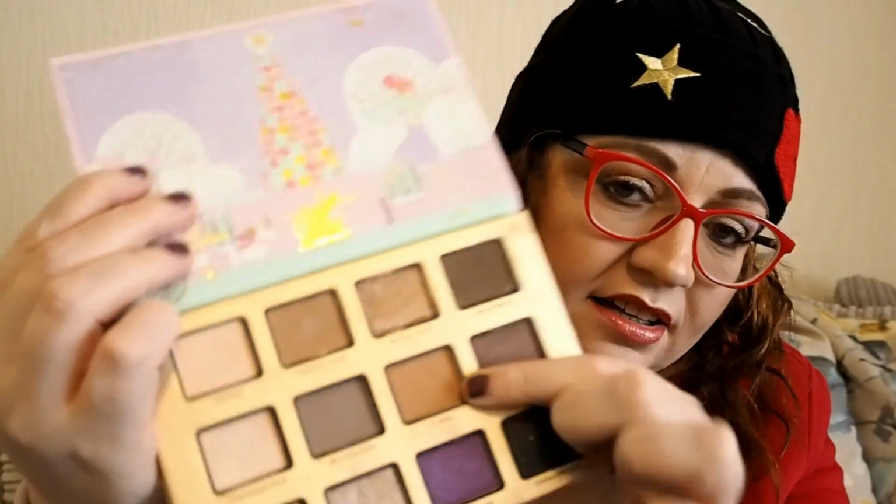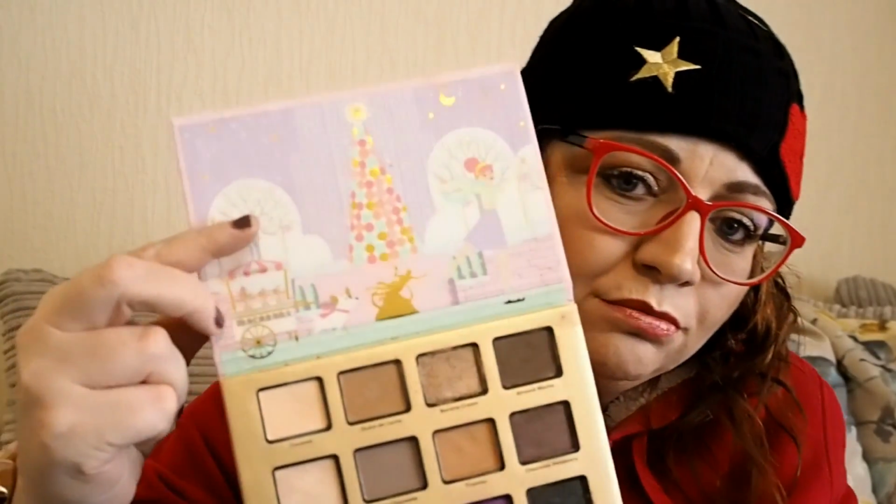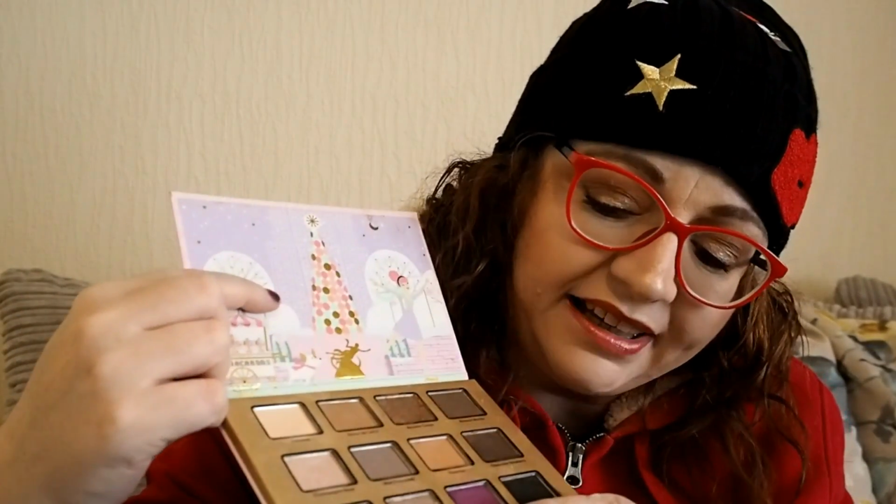And the mattes are really nice and creamy. That's the tiramisu colour, so that's that colour there. I really like this palette. I can't say enough about it. And it comes in a nice little packaging there.